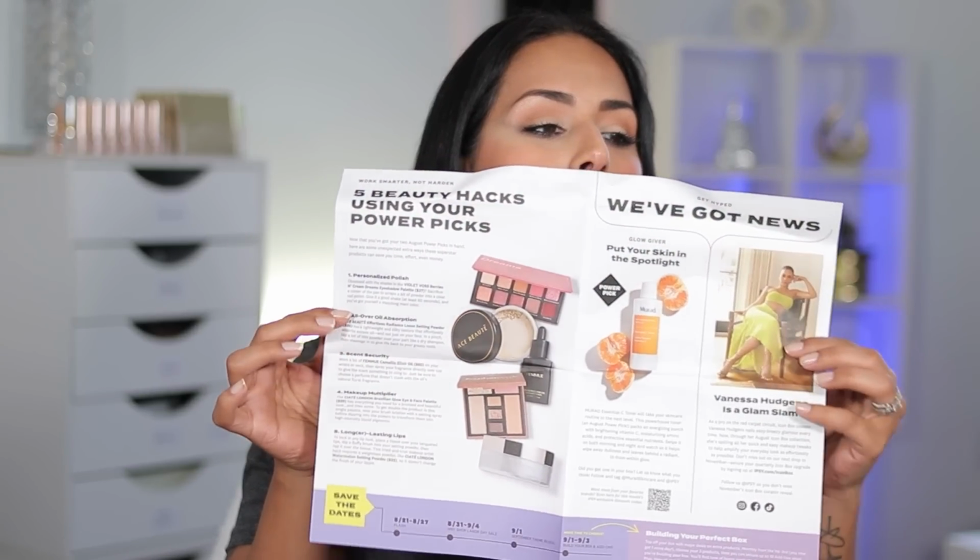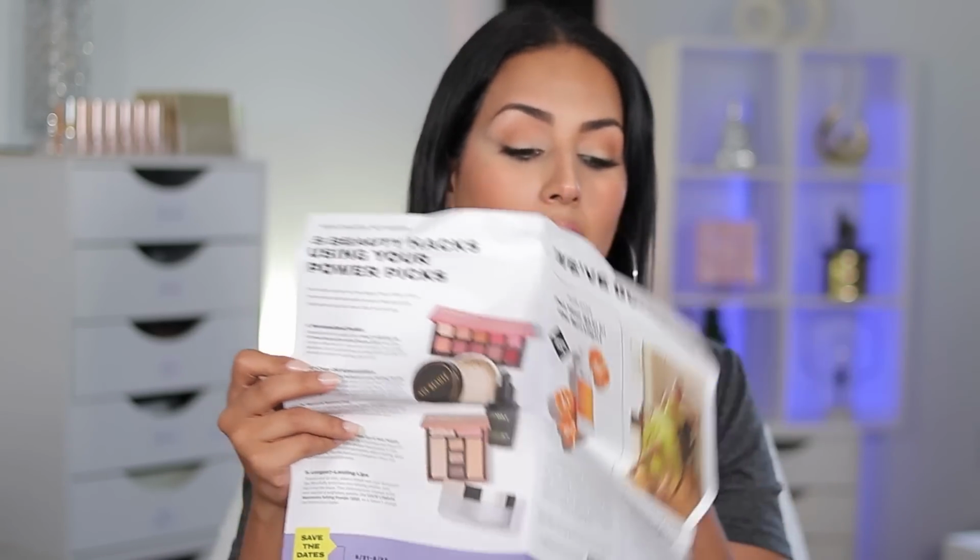When you open up the inside, you have details and all that good stuff. So we're gonna set that to the side. But remember, I paid for this one. And I was also able to go in and customize her, so I'm excited.